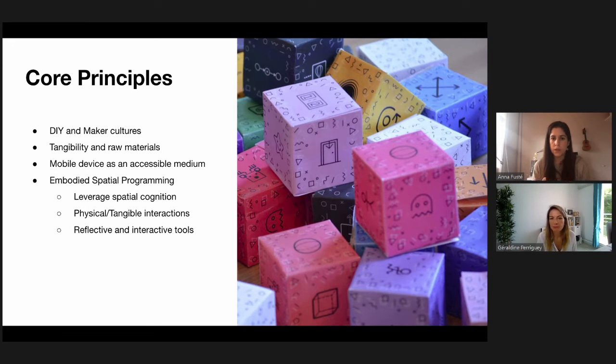The idea was to make full use of space and the physicality of the environment in order to enhance the learning and creation process. And so the platform introduces these abstract concepts that are embodied in a paper cube that the child can manipulate to start understanding these basic programming ideas in their physical surroundings. And that was very important in some of the concepts behind the application.